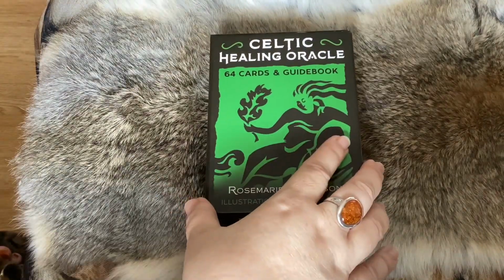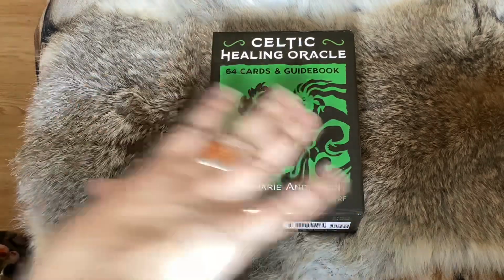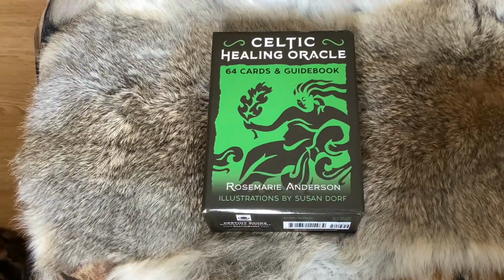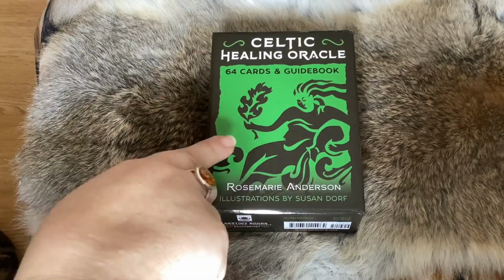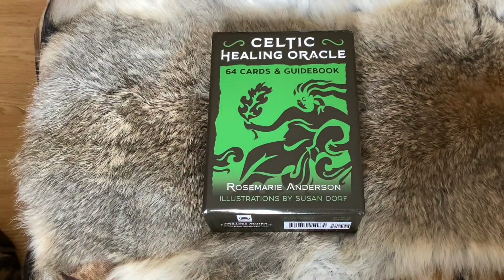So today we're going to have a walkthrough of the Celtic Healing Oracle, 64 cards and guidebook. Now I got this from the Book Depository. Obviously most of us know that they're closed now, unfortunately, and at the moment this is not available on Amazon UK, but it is available via their marketplace sellers on there, and I'm sure there's other places that you can purchase this from.